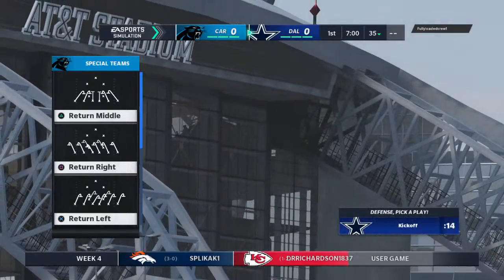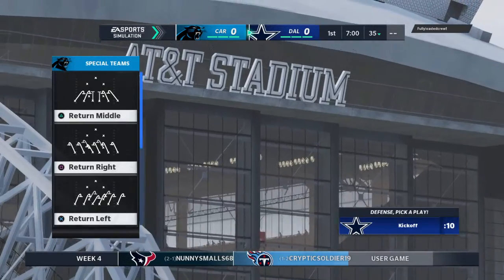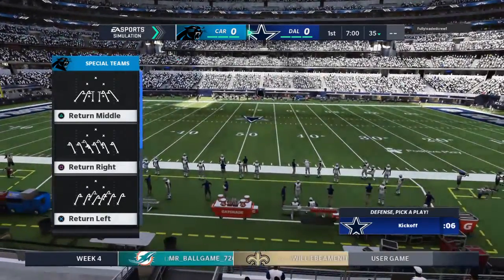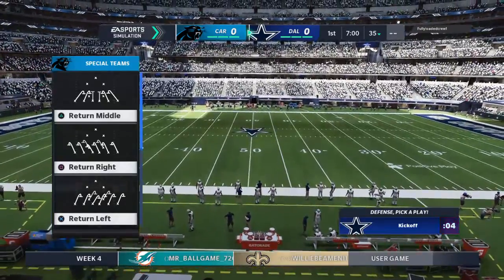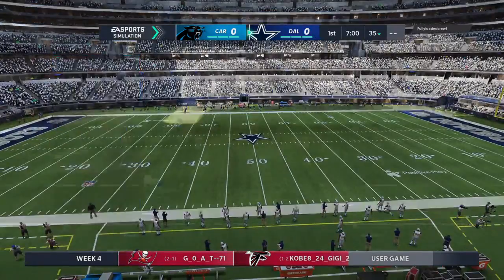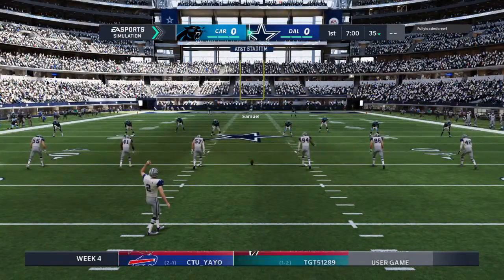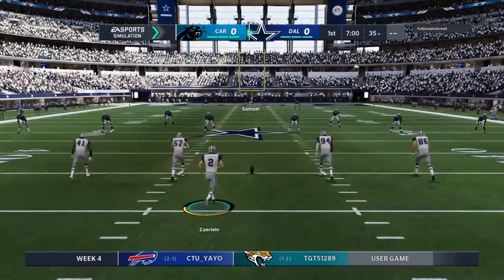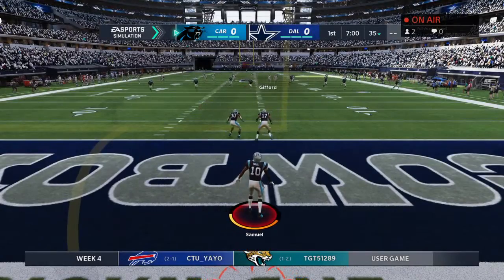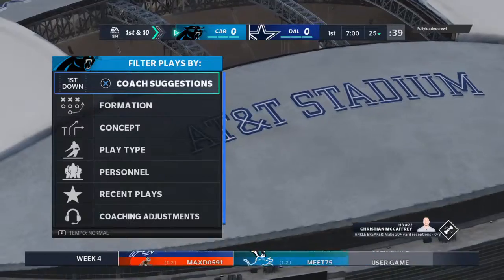These folks are fired up as their guys are ready to do battle between the Carolina Panthers and the Dallas Cowboys. To kick off for Dallas. Seems like we were just starting training camp, but here we are in October, and off we go on EA Sports. And that'll carry over the back line of the end zone for a touchback.